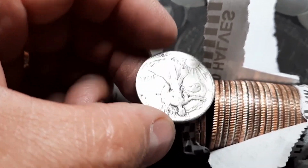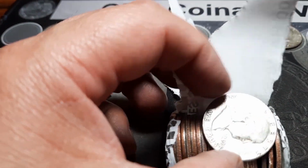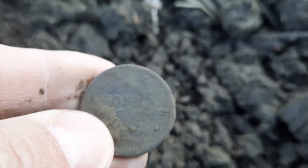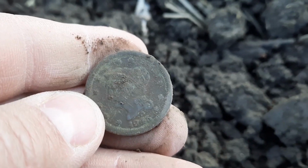Oh yeah, that is a walker. Just popped the copper out. Let's see what we got. Alright, another Benji. 1845. That is an awesome find. I will take that. We will see you on the next one.